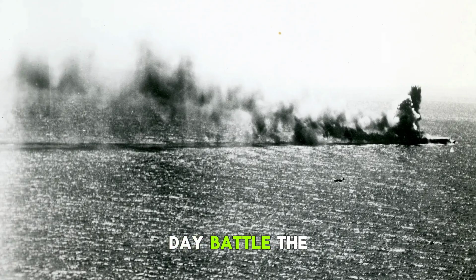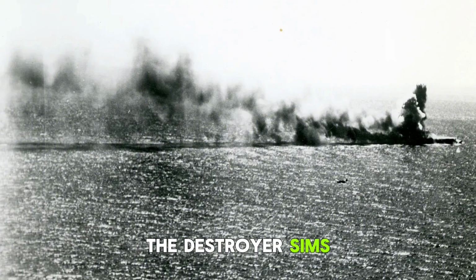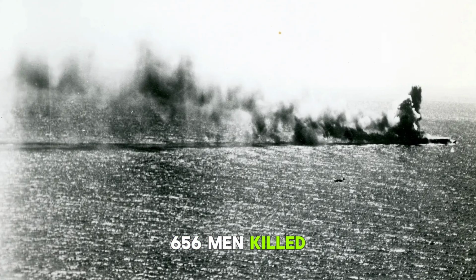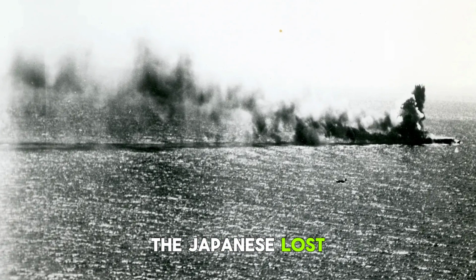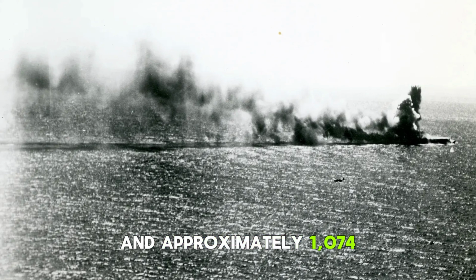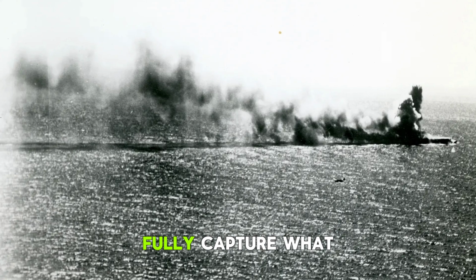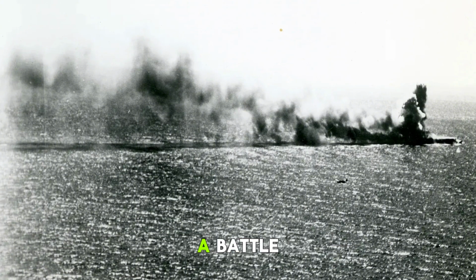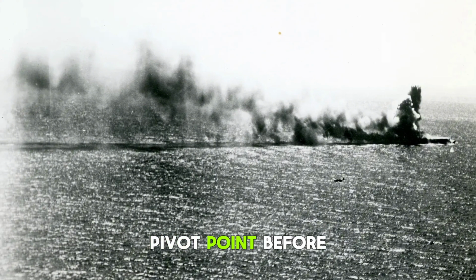Over the 4-day battle, the Americans lost the Lexington, the destroyer Sims, the oiler Neosho, 66 aircraft, and 656 men killed. The Japanese lost Shōhō, 77 aircraft, and approximately 1,074 men killed. Those numbers don't fully capture what happened in the Coral Sea. This wasn't just a battle. It was a pivot point.